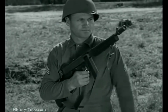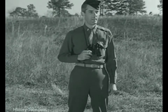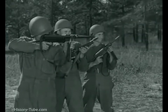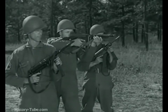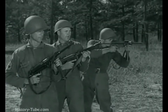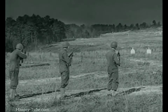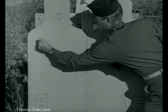Their rate of fire is practically the same, but our weapon is more accurate. And our new submachine pistol caliber 45 M3. Command. Firing. Now let's see the payoff. Here's the German Schmeisser. Pretty good. Out of the 20 rounds fired, it snagged 11 hits.